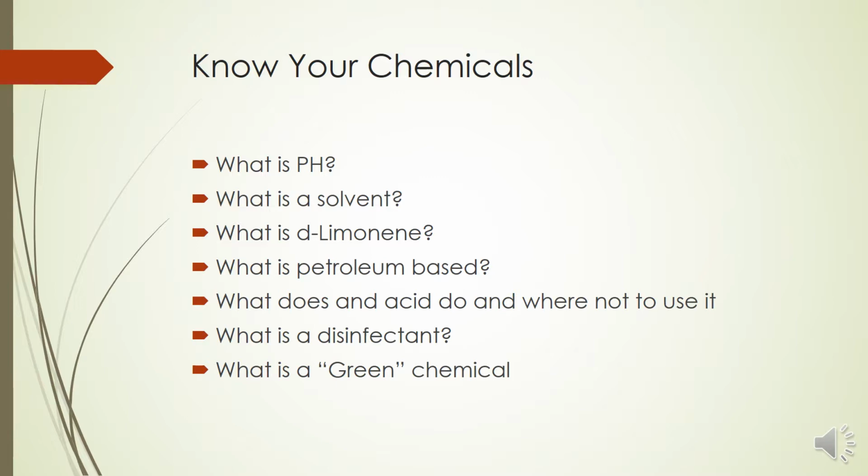It's important to know what a solvent is. A solvent is something that is able to dissolve other substances. Water is a very good solvent. There are petroleum-based solvents out there. Gasoline can be a solvent. You get what I'm saying. Again, a solvent is something that's able to dissolve other substances.